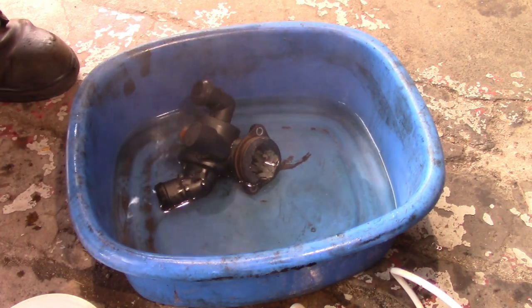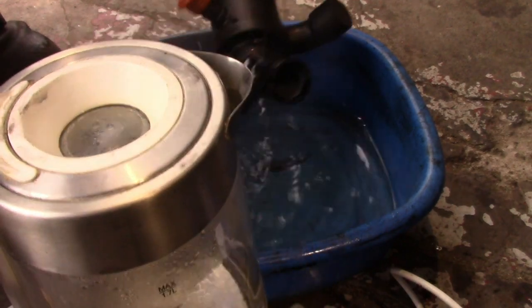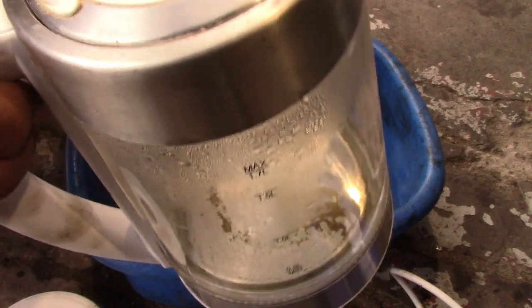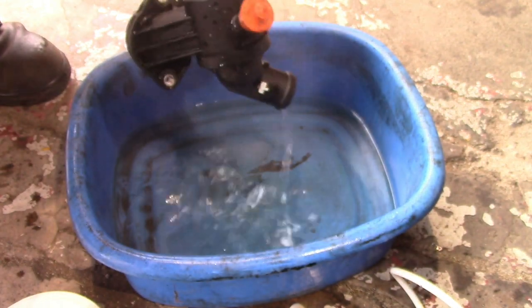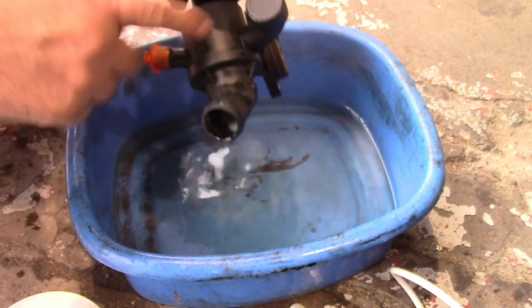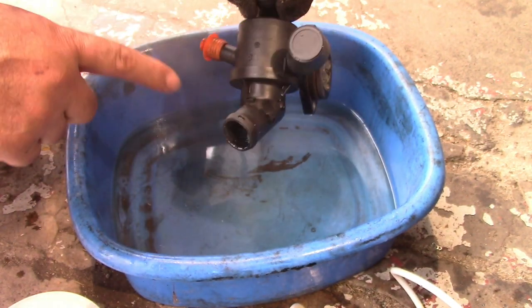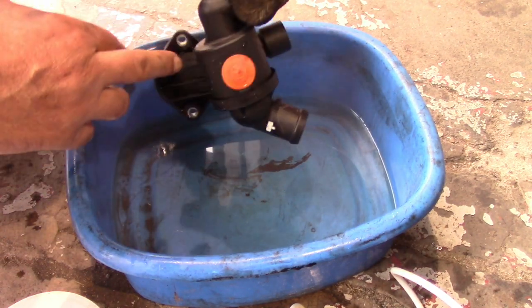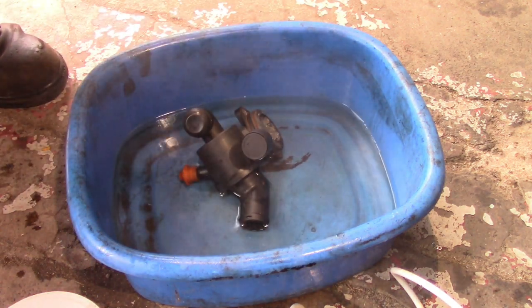Okay. Because the thermostat with housing cannot be placed inside the kettle, but anyway, I'm 100% satisfied that this thermostat is faulty, because even the temperature has reached close to 90, but it didn't open at all. So once again, I'm going to try it again.